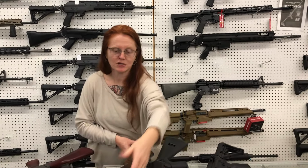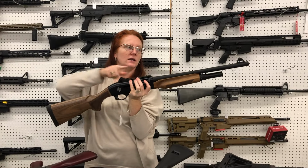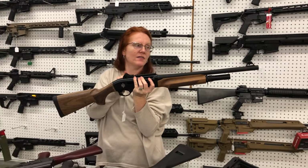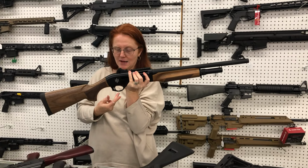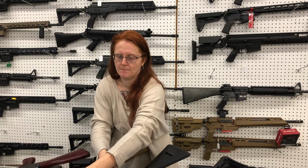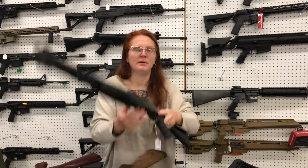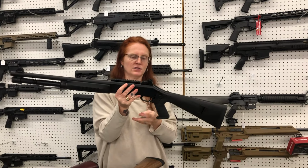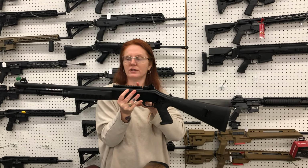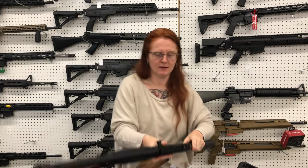So I got a couple of different these little MAC 12 gauges. So I've got the blued with the wood. They do have the rail and the sights on her. I think this gun is absolutely gorgeous for only $360. And then we just got in some of the pistol grip variants of them. So again, 12 gauge pistol grip rail with the sights, and she's also 360.